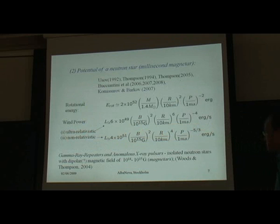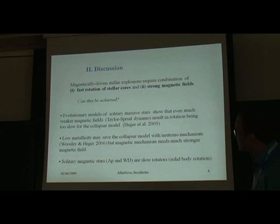Also we can explain the central engine as a fast rotating neutron star with a strong magnetic field, which also produces a relativistic jet, and we have enough energy in rotation and quite efficient transformation of rotation energy to the jet.